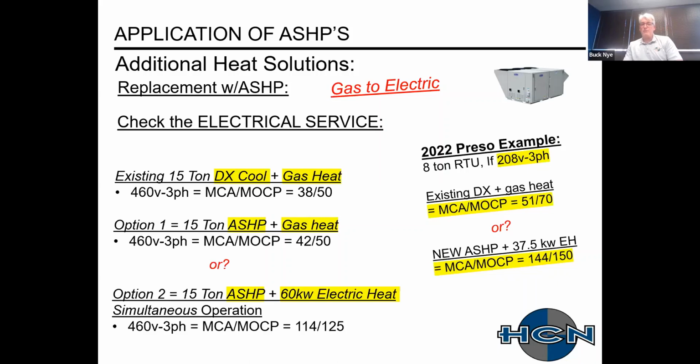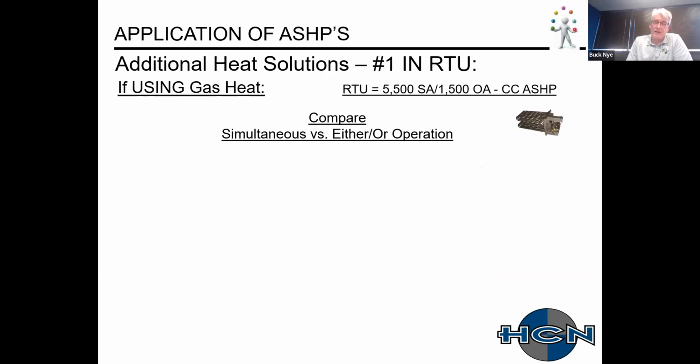And then just as a comparison, back last summer, I found a slide where I did a similar comparison to an 8-ton unit with 208 volt 3-phase. You can obviously see the existing electrical service is much smaller than the new one that you would be required to provide.